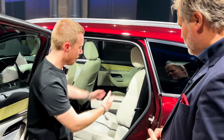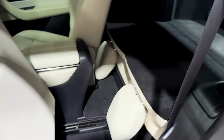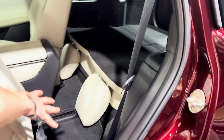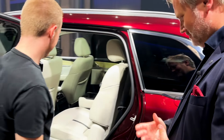And to get on the back, you simply move this and you slide it in the front. Now we folded the seats, but this is how we can get in, and you have the massive space also here to get in. Wow, very nice. Thank you.